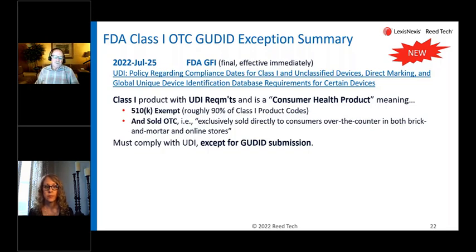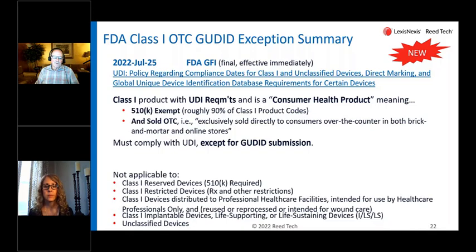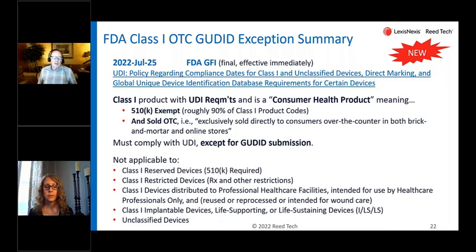As part of this provision, this exclusion, the FDA rolled out a number of exceptions. So they said this does not apply to something called reserve devices. So basically those 510K, and that was part of the first criteria, so nothing new there. It does not apply to restricted devices. So this would typically be prescription devices. We already said that this would be over the counter, so nothing new there.